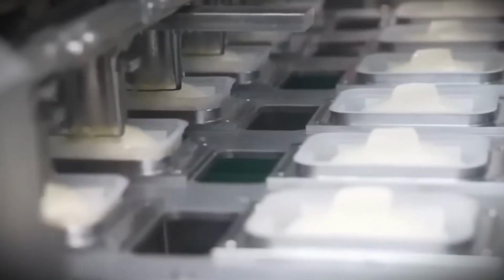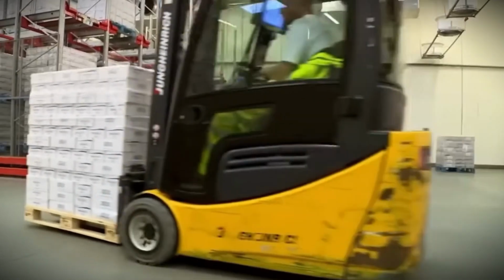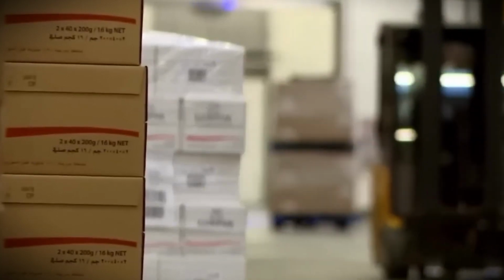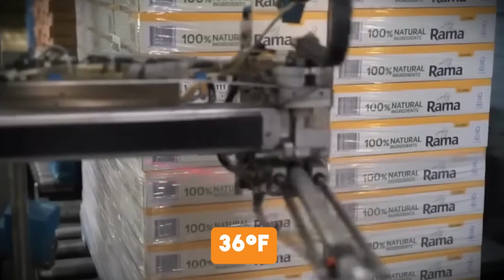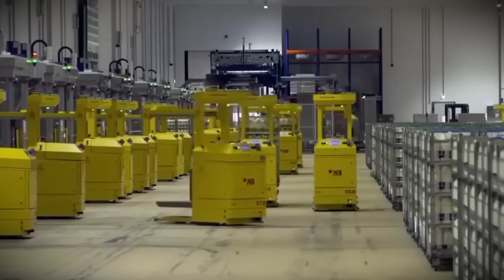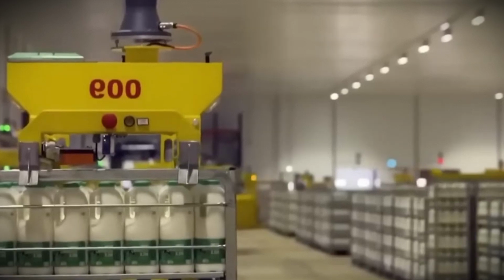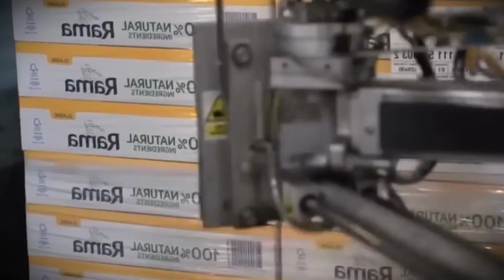Once packaged, the butter is stored and distributed to ensure it arrives fresh and ready for use. The packed butter is kept in cold storage chambers at specified temperatures, often between 2 degrees Celsius and 5 degrees Celsius, 36 degrees Fahrenheit to 41 degrees Fahrenheit. This guarantees that the butter preserves its texture and freshness until it is ready to ship. High-capacity refrigeration systems include real-time monitoring to track temperature and humidity levels, ensuring the butter's quality during storage.